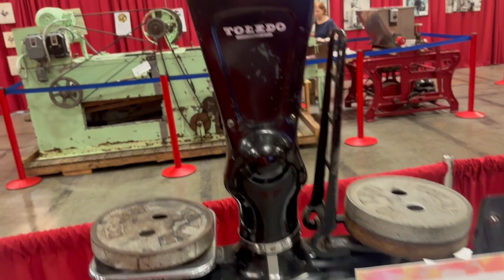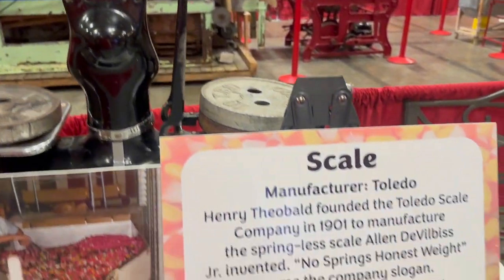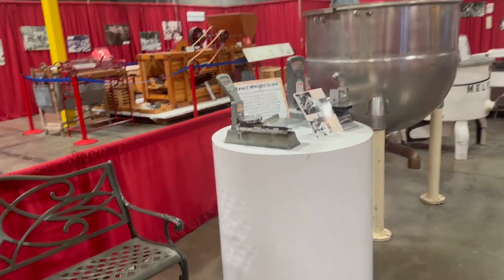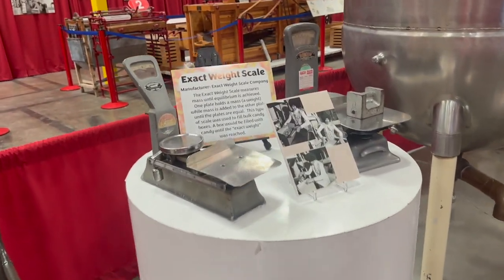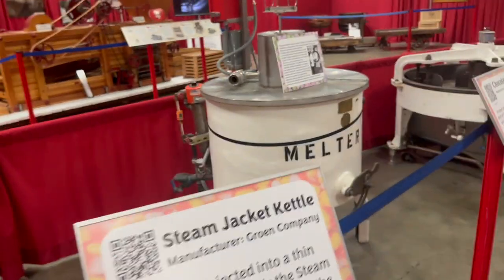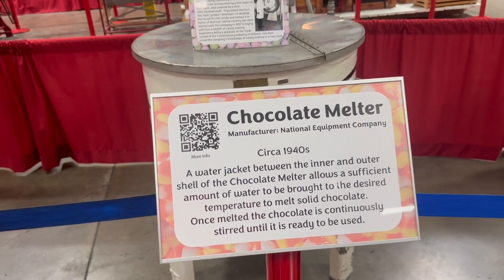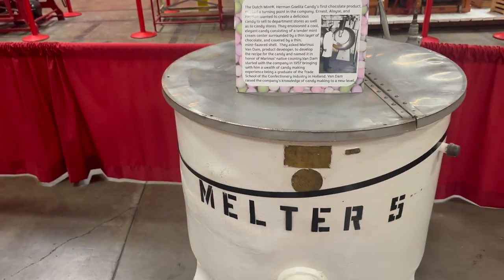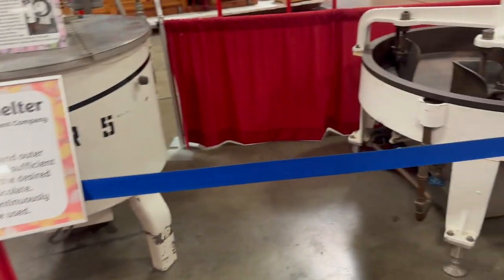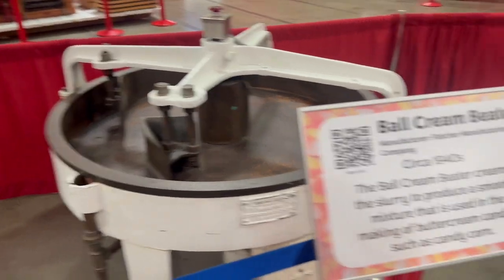Oh, it's a scale. It's pretty sweet. Let's read this. Scale manufacturer, Toledo Henry. Toledo. You know where Toledo is? No. In Ohio. That's a chocolate melter, as opposed to just putting it in a pot and turning on the heat. It's its own thing. That's pretty cool. What the heck is Holland? Where is Holland? It's across the pond, man.